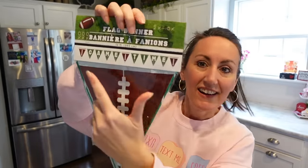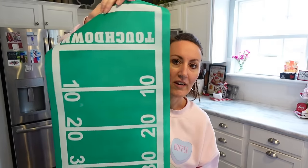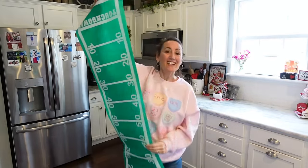Love that. I got the game time flag banner, and that's what it looks like. Dang, this is 12 feet long. I guess I have it right here in the kitchen. I got the table runner, 14 inches wide, 60 inches long, so 5 feet long. Look, let's open this up. Oh my gosh, look at that. Wow, that is so good.